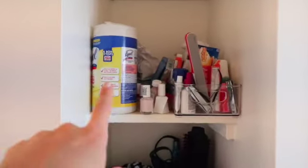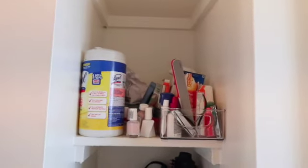I could spend all day reorganizing, but this place is dusty as hell and it really needs a clean, so maybe we'll dive back into reorganizing. I'm doing both today. We'll see where life takes us, but let's dust. Okay, I lied. I forgot that I have one more of these, so I'm gonna put all this stuff in another bucket.